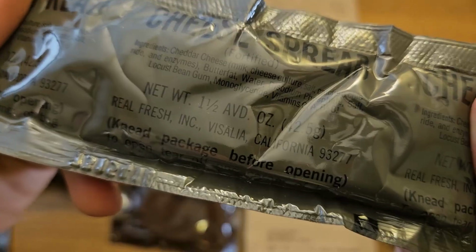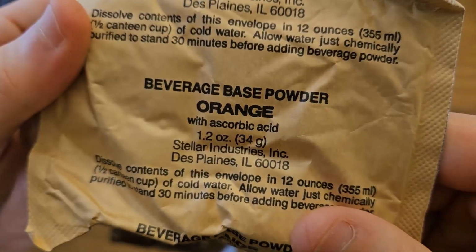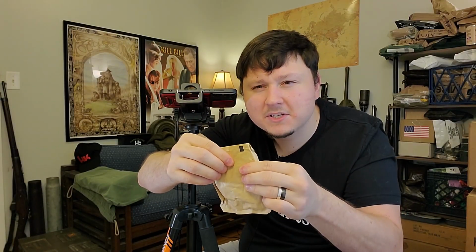Oh no, 1.5 ounces of cheese spread. MRE cheese spread from the 80s is my nemesis. At least this one still feels nice and squishy. Beverage base powder orange, 1.2 ounces. This feels about half solidified, pretty hard in places, but still powdery in others.